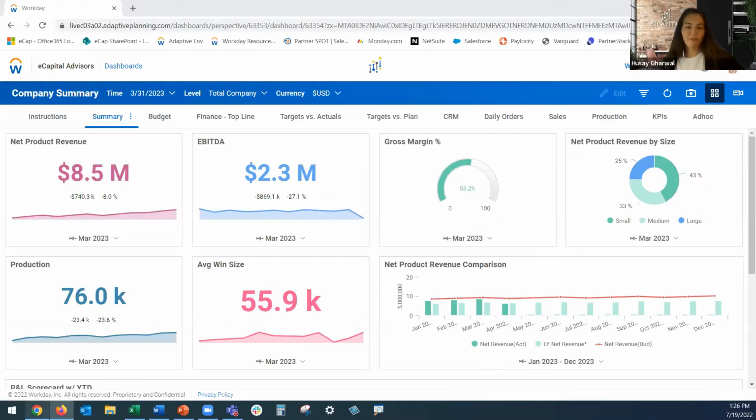If you are thinking about how hard dashboards are to create, they're actually super easy, drag and drop functionality. Our consultants will have a recorded training session with you to really enable you to create these on the fly on your own. Great point, Hussein.